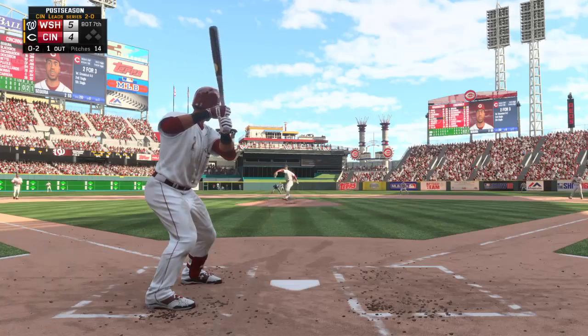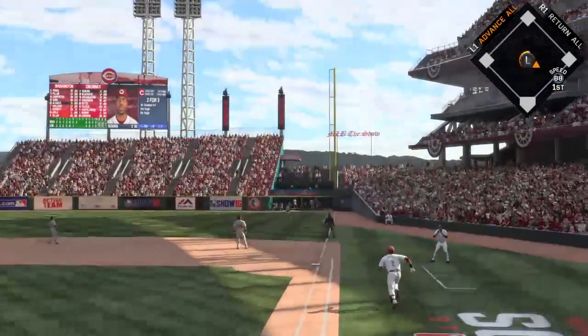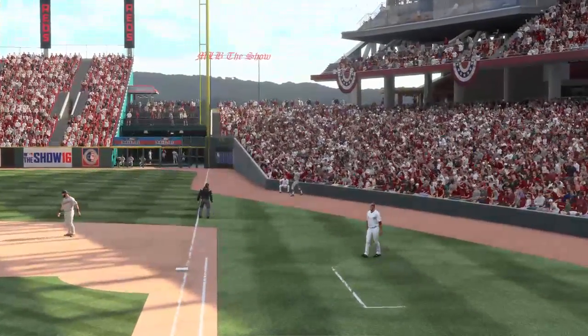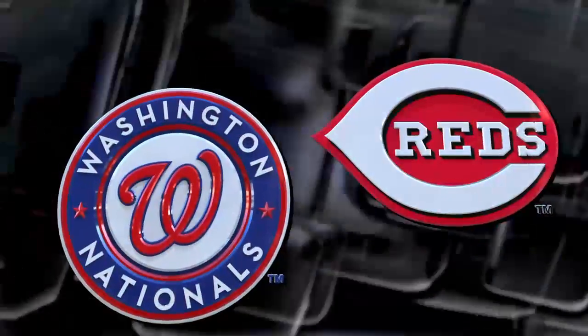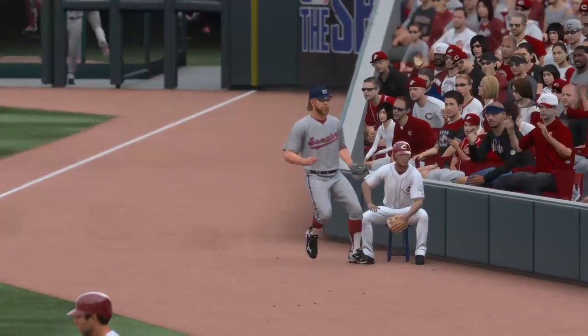Here it comes on 0-2. And here's a ball lifted high into foul ground down the right field line. And he will make the play. 2 away now. You see this ball start slicing away from him toward the end here, but he winds up staying right with it and running it down.